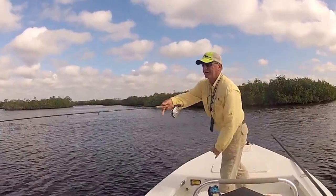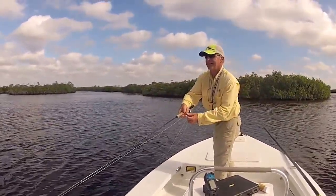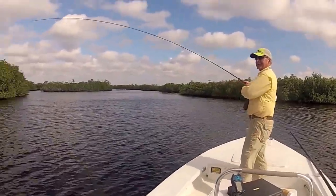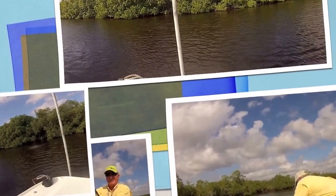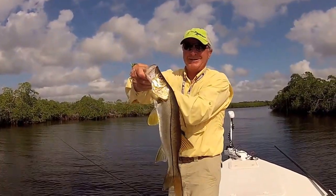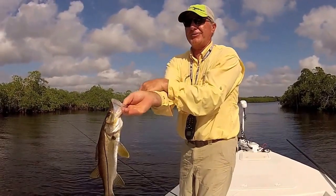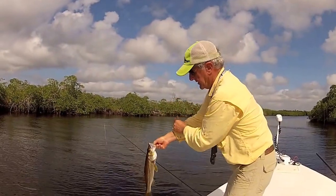Oh, I saw him. I felt him. Oh, there he is. Oh, the nice snook. There we go. Right there. All right, pretty fish. Nice. In the back country, they're not really bright silver like you see outside, but pretty fish. Beautiful.